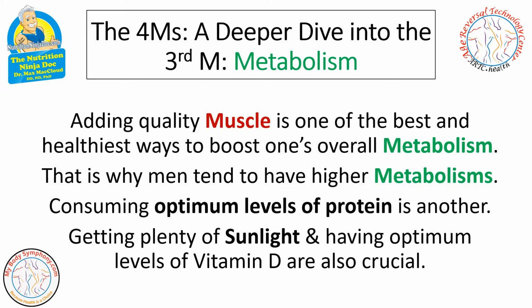Adding quality muscle is one of the best and healthiest ways to boost one's overall metabolism. That's why men tend to have higher metabolisms than women. Consuming optimal levels of protein is another thing that can boost one's metabolism. Other things like getting plenty of sunlight and having optimal levels of vitamin D are also crucial.